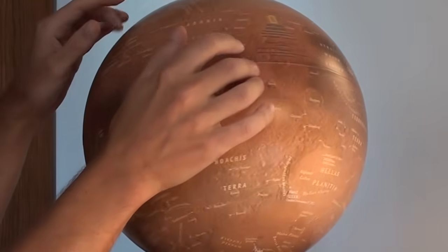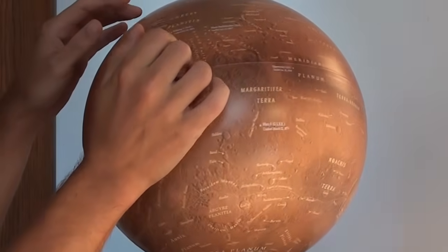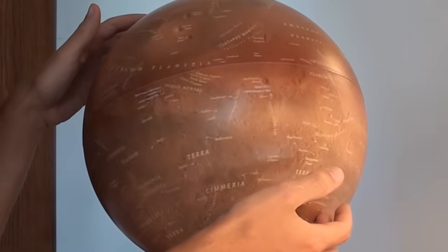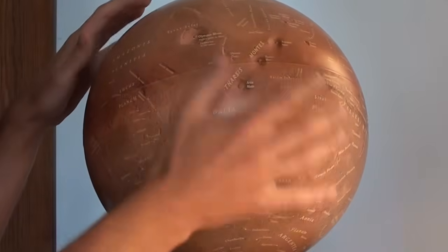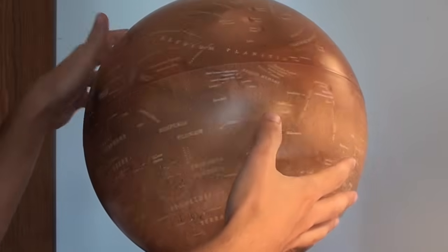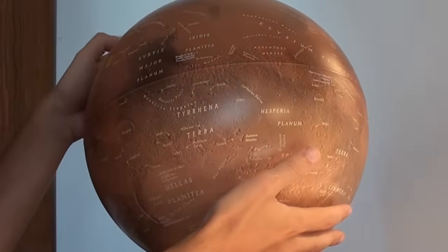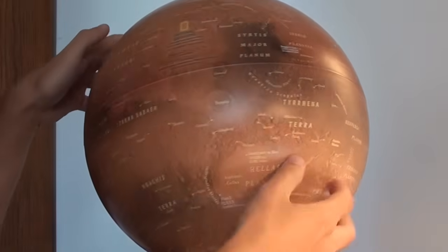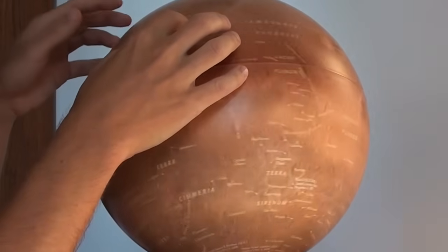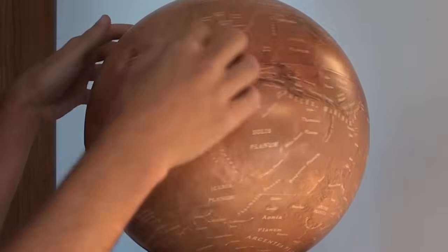I've read a lot of interesting, fascinating facts about Mars lately. Also bought this fantastic globe. But now the question is where to start, because it's a whole planet, and I usually start at the coastline. And the thing is that Mars has no coastline. It's just a red, kind of dead desert planet.